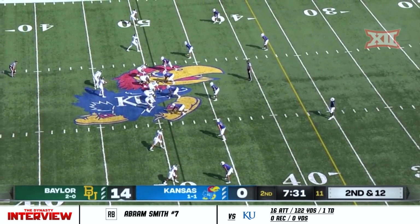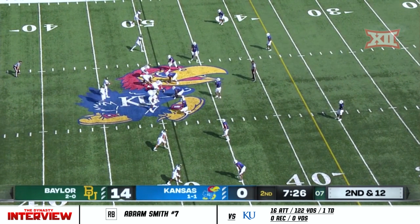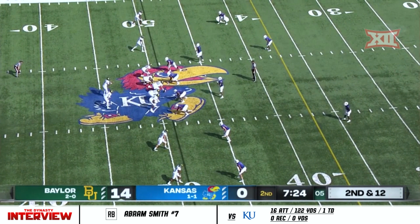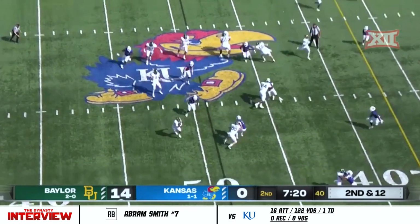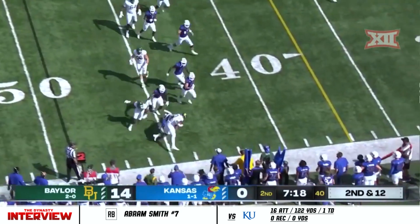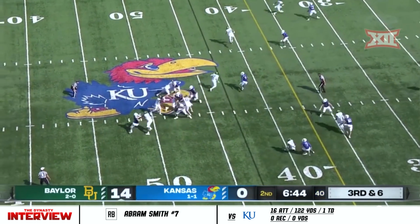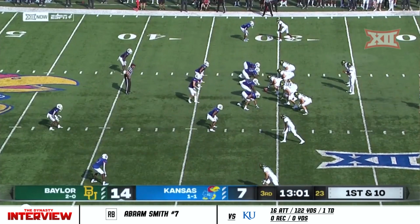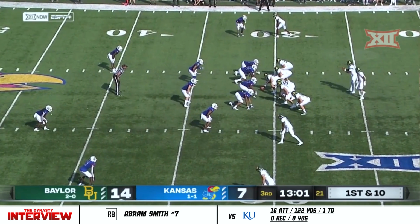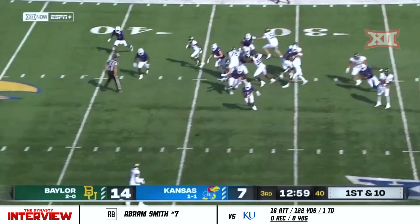Abram Smith back in. Second and 12 from the Kansas 49. Option again. We've seen this a few times. Third and 6. Bohannon looking to toss it. And batted away. His first 9 passes in this game. He's 10 for 13, 102 yards through the air, off play action.